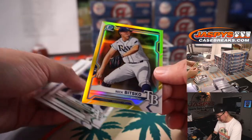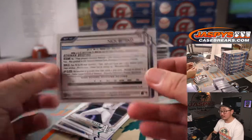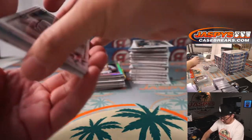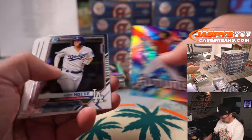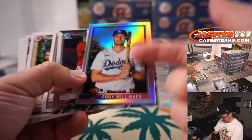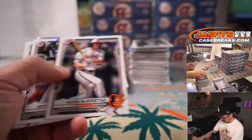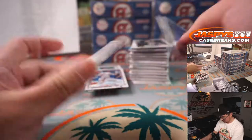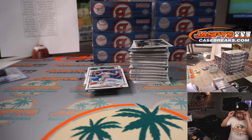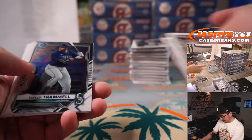And we've got Nick Bitsko /75 for the Rays. That'll be for Jimmy. Dodgers need Cody Bellinger back in the lineup. I don't know if you saw that. We flashed by Jeremy that Bobby Miller card. I think he made his first professional start. He's supposed to be a pretty big pitching prospect. I think in A-ball.